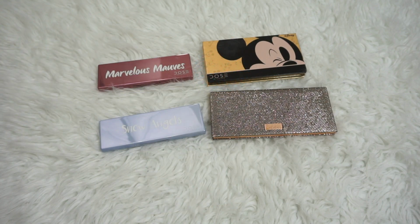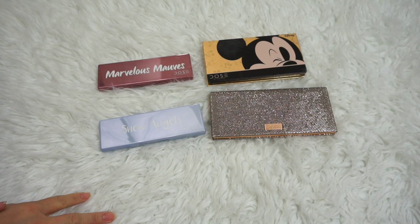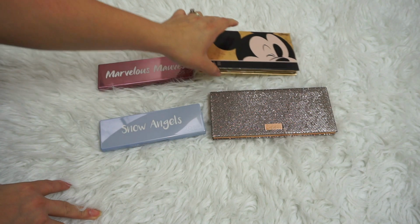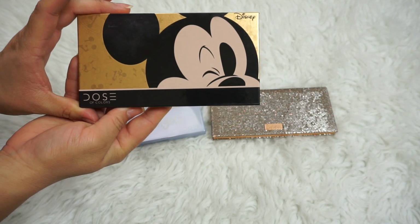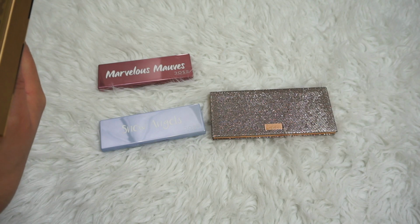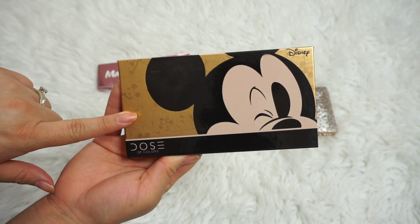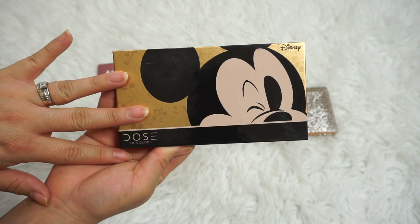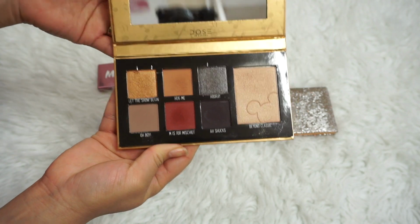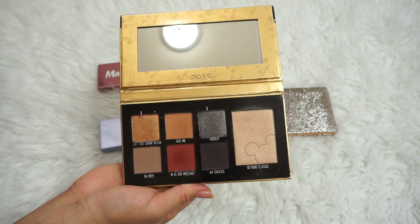Okay, this next group are my Dose of Colors, and I believe this one's actually the first one I received from Dose of Colors. This is the Dose of Colors Mickey Mouse palette, I'm pretty sure. It doesn't have a name on here, but basically, yes, it's the Mickey Mouse palette. This was a limited edition eyeshadow palette in collaboration with Disney, obviously. And then that's what she looks like. Oh my god, I die for this palette.